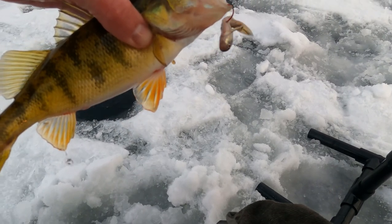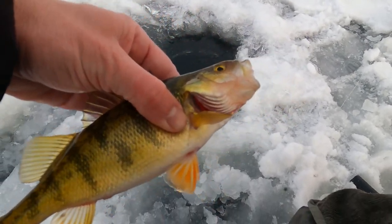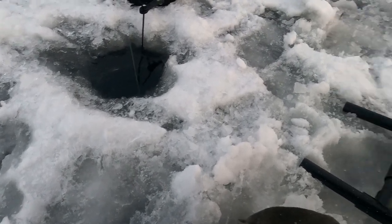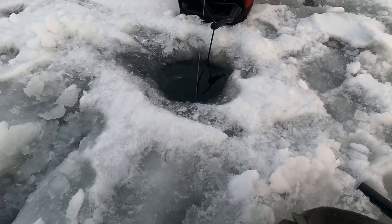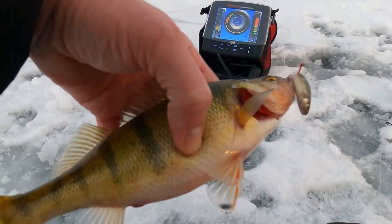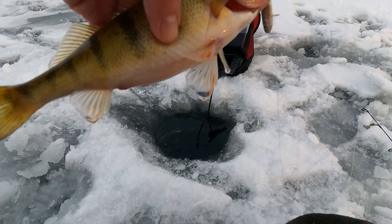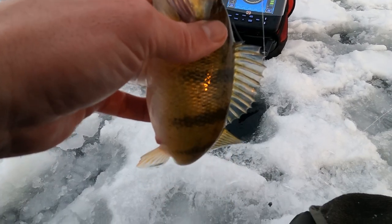Gosh, I can't even, I got only one line down out of my four. I think I got something. I do. Yeah, he was waiting for it. Nice perch. Nice fat perch. Guys, this is just insane. I can't keep any lines in the water, on a lake that we'd never really expect to catch much on.